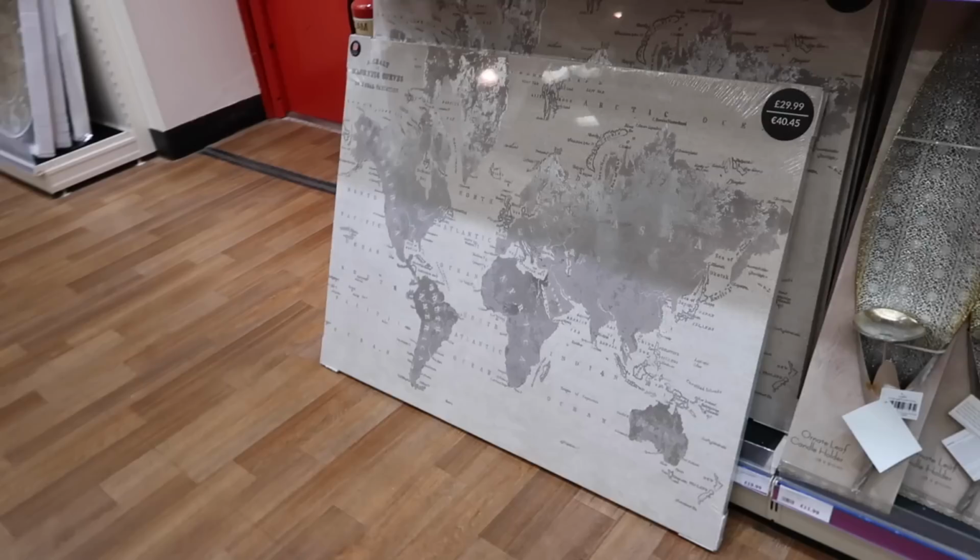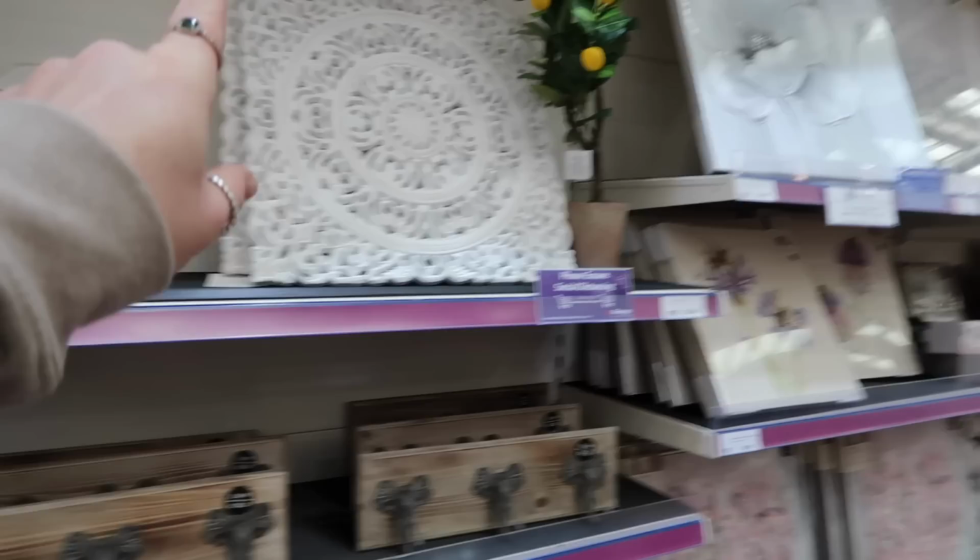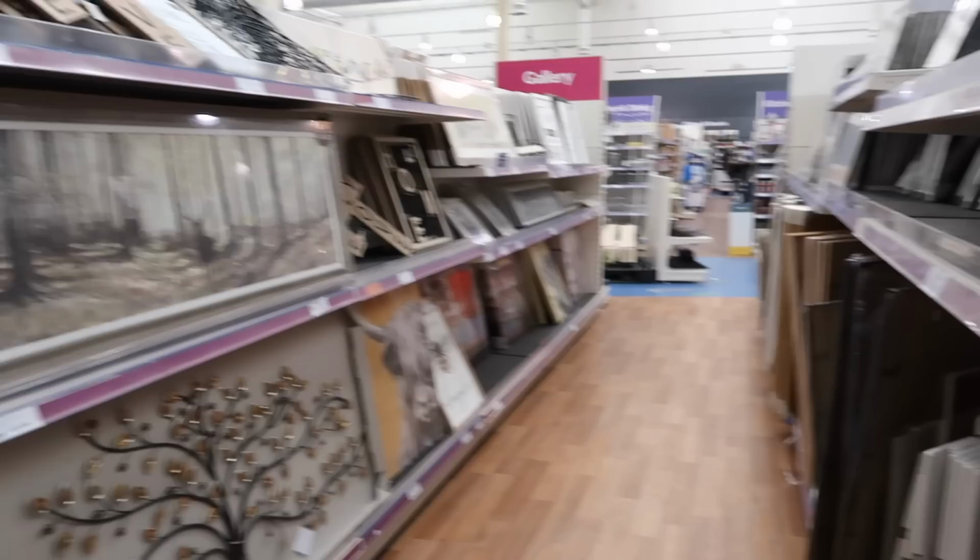This might be something that I eventually get for the dining room if I can convince Andy, because I think it's really beautiful. They've also got this circle one here, but I do prefer the square ones. I'm going to pick one of these up. I just absolutely love the Range for like wall art. I just think they do things really great.